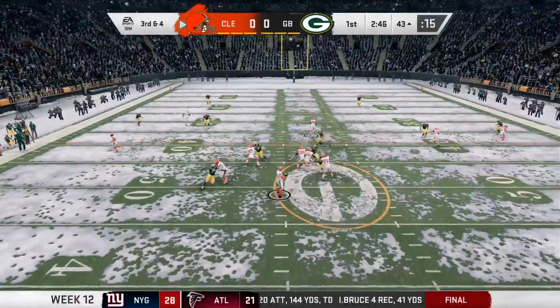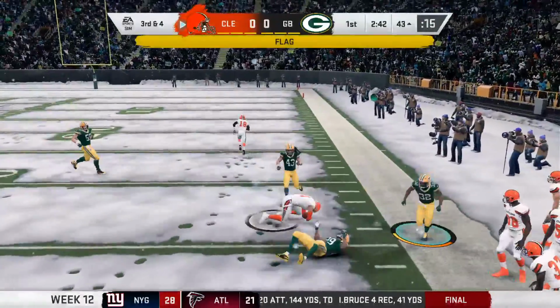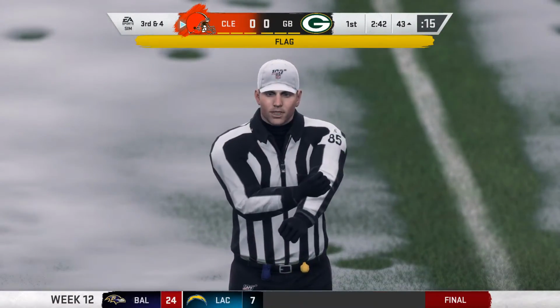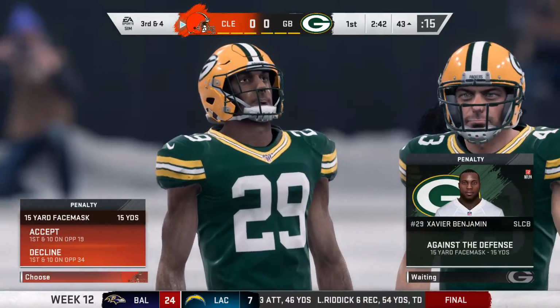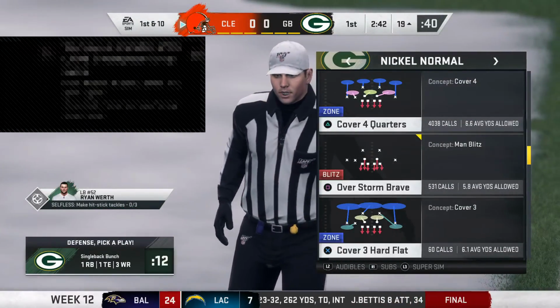From the gun on 3rd down. Bradshaw. Going to throw right side here. Complete. And he'll be brought down with the first down and a late flag here too. And he may get a few more tacked on for good measure. So they'll take the yardage and tack on 15 more for the face mask.